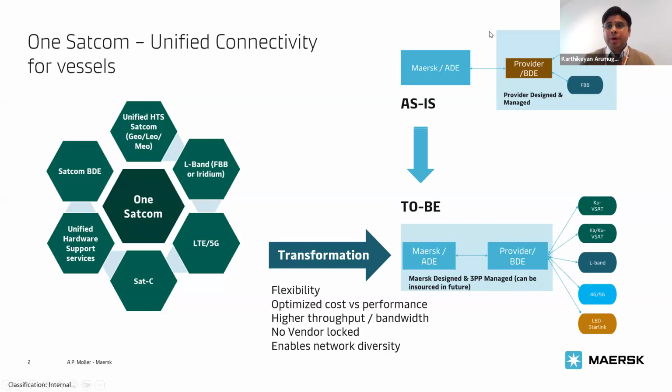Because if you look at it, it is always dependent on where the connectivity comes from, with the above deck equipment, ADE, and the below deck equipment, which is very specific to the provider. So if you want to move from one provider to another provider, then you always have a challenge. Either the ADE, the above deck equipment, which is the antenna or certain transmitters, is not compatible, or in the BDE you need to change the entire rack because the intelligence is very much dependent on the provider. So imagine for our 500 vessels, if we need to migrate to a different provider or address the business continuity option, then it's a huge nightmare where our vessels are trading globally and catching up and deploying a new solution.